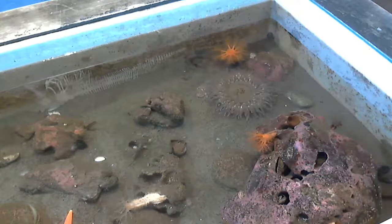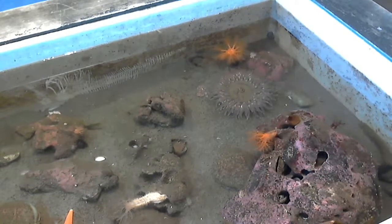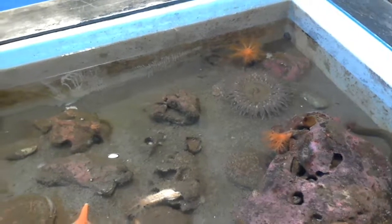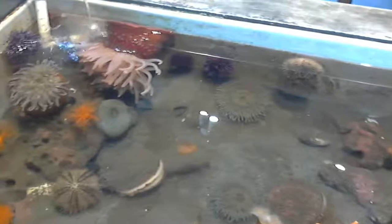We also have a couple anemones, many anemones in this tank actually. So you can see one by that burrowing sea cucumber at the top of the screen. I'm going to slowly rotate this so that we can try to get to the other side of the other anemones. There we go. There's some good anemones.